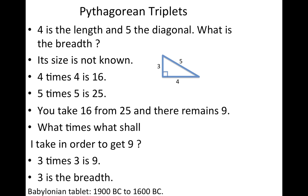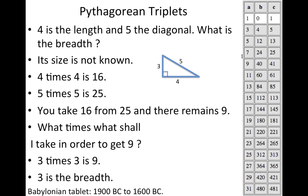So this combination 3, 4, 5 is only one of many combinations of side lengths that generate a right-angled triangle. So here's a list of more combinations. We've got our 3, 4, 5 there, we've got our 5, 12, 13, 7, 24, 25, and in all of these, this could represent the shorter side, this could represent the longer side, and there's our hypotenuse there.